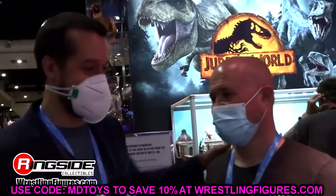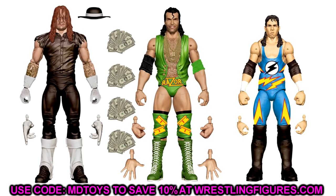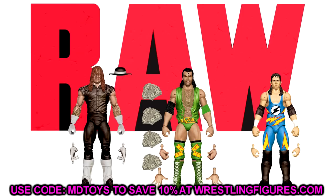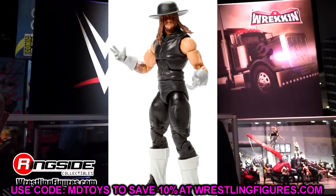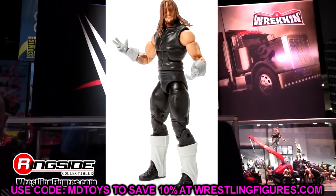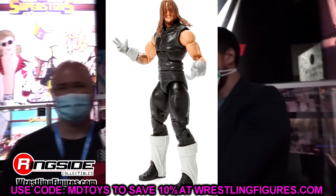But moving right along, this was a very interesting reveal right here, man. This is actually going to be a Target exclusive 3-pack, Raw 30th Anniversary Undertaker, Scott Hall 1-2-3 pack. I do believe it's not only online, but I think this is also going to be available to us in stores. But going through these different images, great looking Undertaker figure in his gray look. I know that we have gotten one similar to this in the past, but this is probably the best version that we've seen. Great looking head sculpt.